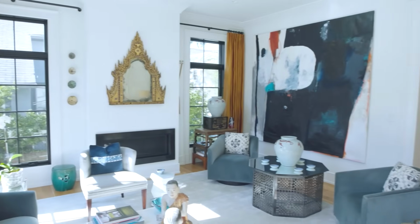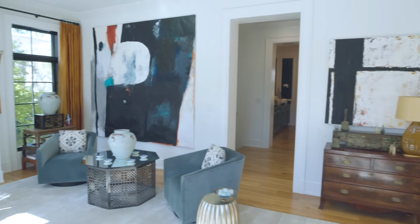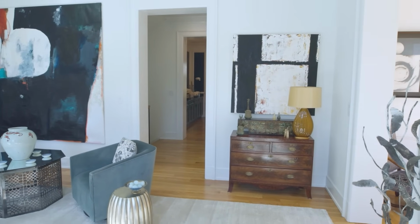This piece is English, early 19th century. I've had it for a million years. A million years. Well, actually, I've had a lot of things for a million years here. Moving over to one of my very favorite paintings.